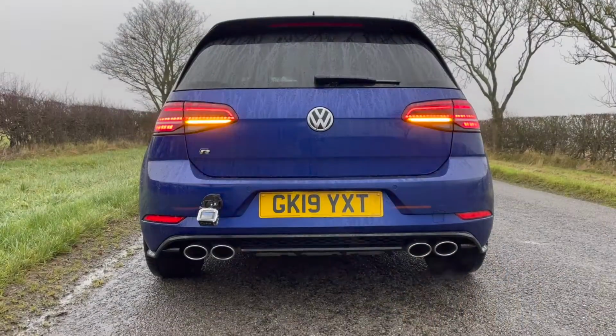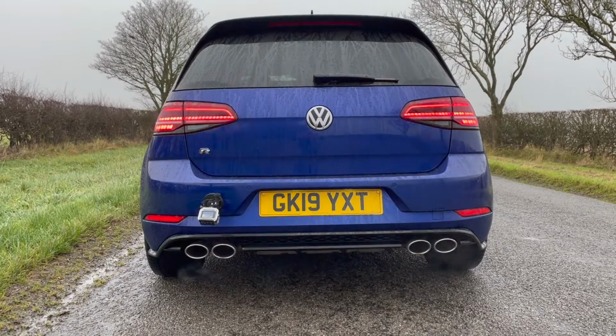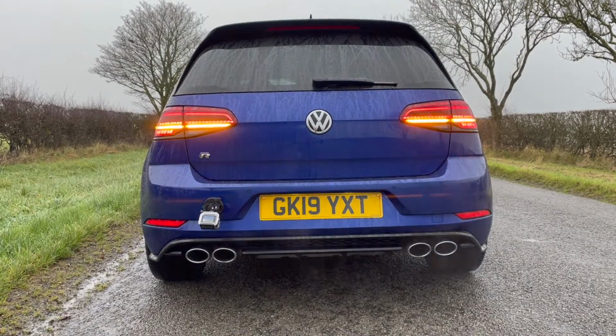But actually, on acceleration, this does sound throatier, but whether that's artificial noise pumped into the cabin or not, it probably is, but it doesn't sound bad. From what I can hear, whereas the S3 sort of farts more on changing up and changing down, this kind of gurgles, it has a do-do-do, which sounds really, really cool.